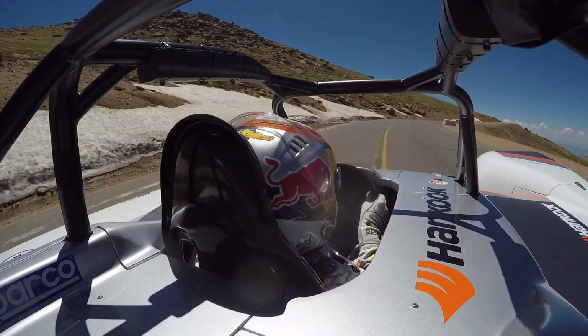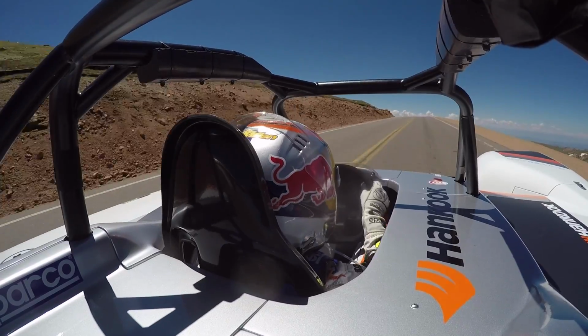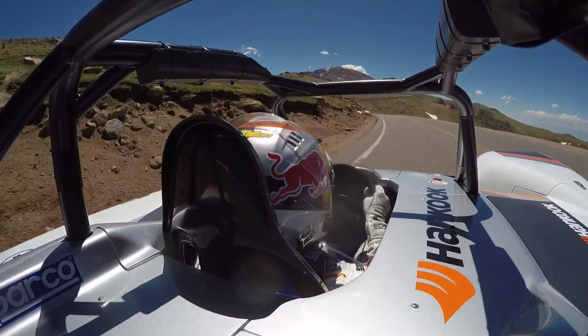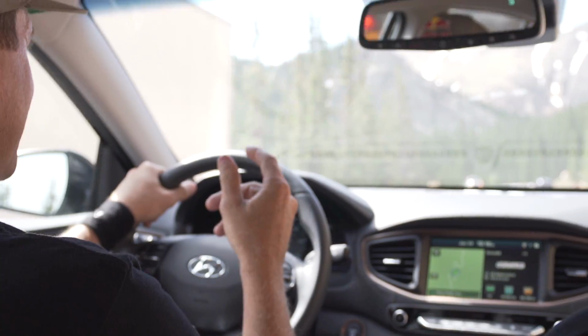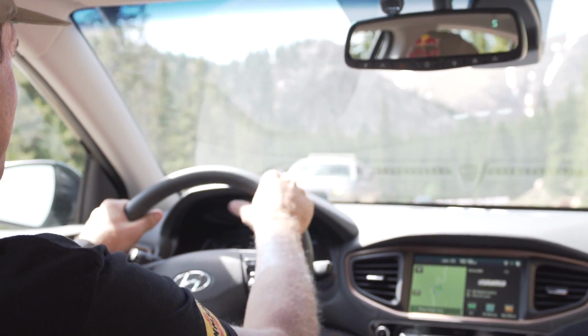There's multiple little oddities that are just specific to the vehicle, and modeling my driving style after yours as being one of the smoothest in the world, this is like 25% more that you have to be patient and be progressive. Yeah.